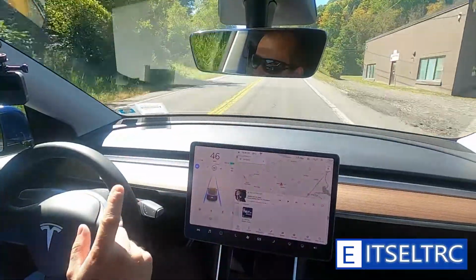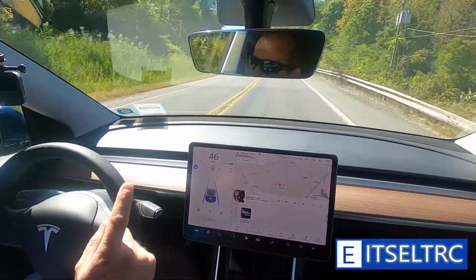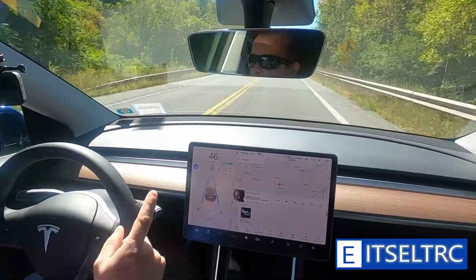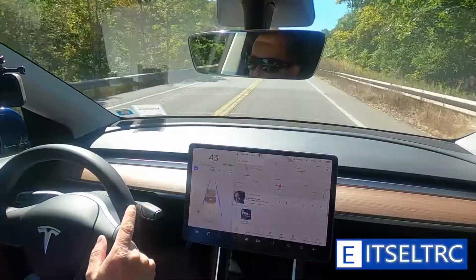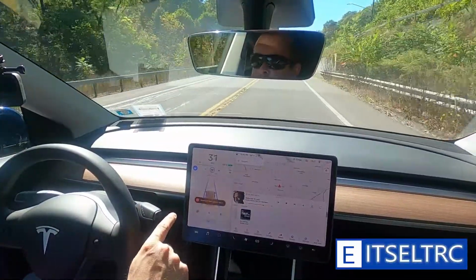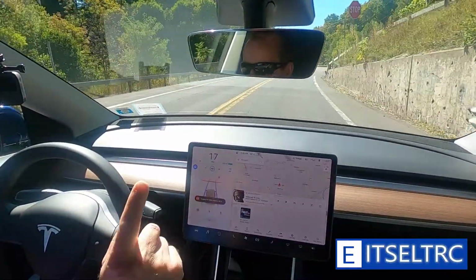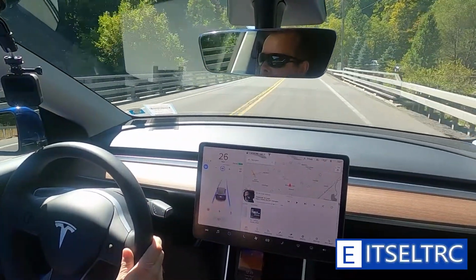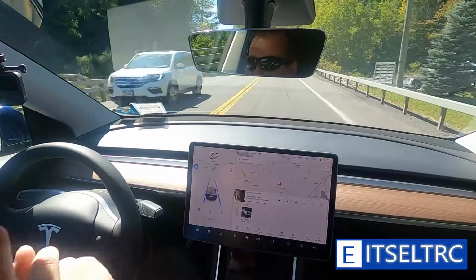So this first clip that I would like to show you guys is me driving my Model Y on a backcountry road in central New York, coming around a curve where there's a stop sign adjacent to me on a different road, and the car thinking that it's a stop sign on the road that I'm on. And what you'll see is the car just stops.